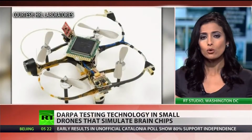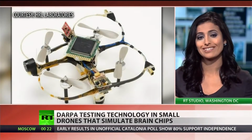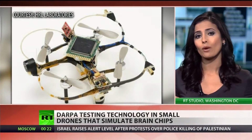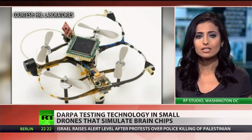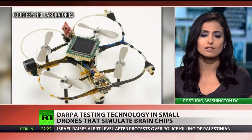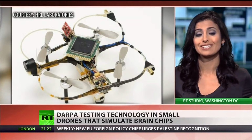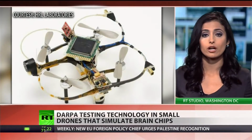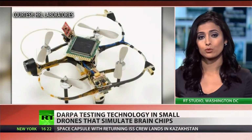But perhaps what's so unique about this device is its size. This particular drone is 6 inches square, 1.5 inches high, weighs only 93 grams, and uses only 50 milliwatts of power. And that's astonishing considering how much power it would take for a conventional computer to run software that could learn the DNA of a similar room.